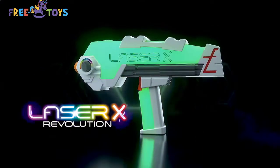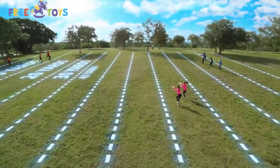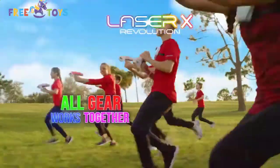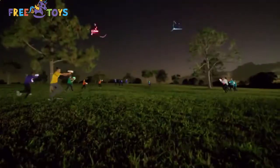Laser X Revolution has lighting effects covering the entire blaster. An all-new quick slide reload for fast-paced play. Plus a 300-foot range to hit your mark. That's the length of a football field. And because it's Laser X, Revolution works with all other Laser X gear, inside or out, day or night. With an unlimited number of players, the whole neighborhood can play.